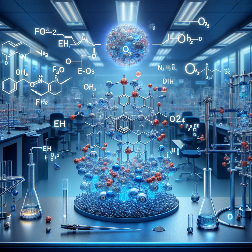And let's not forget the role of advanced spectroscopy techniques. They've given us deeper insights into the structural and functional aspects, guiding future innovations in the field.